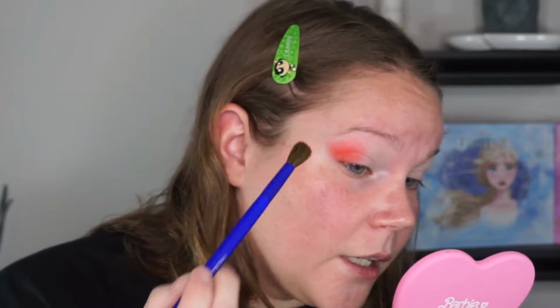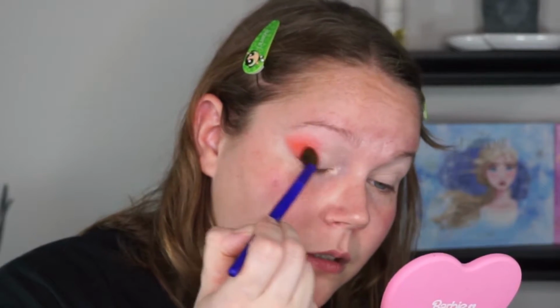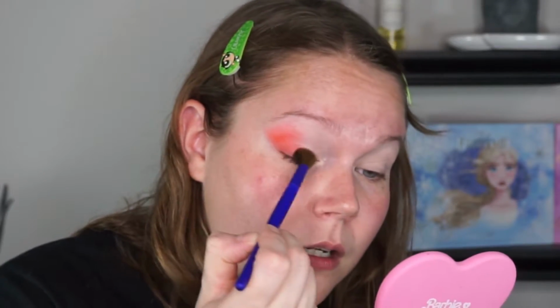And the brush is picking up the pigment very well. I just barely tapped it in. It's blending really well. Does anyone else have a difficult time applying eyeshadow to a certain eye? Like it's perfect on one eye, but then you struggle with the other eye?